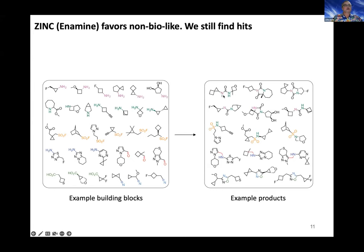at least not in the... are they similar to precedented, you know, biological, bio-like molecules. They aren't bio-like in any way.